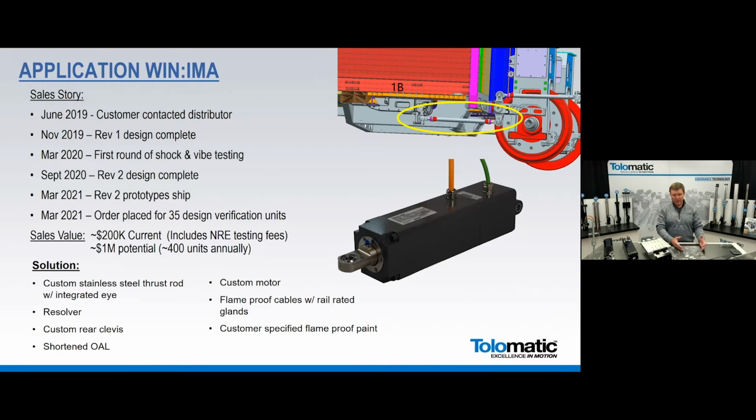In the meantime, they have 4 actuators in their position that they're doing testing with on a unit that they have on a small piece of track, and now they've placed an order for 35 more units they're going to put on a series of train cars and then do some testing later this summer and fall. So pretty exciting to see how this is moving along.